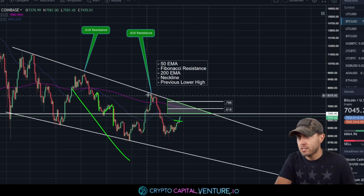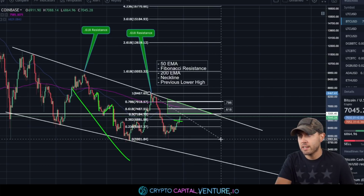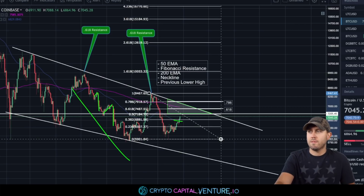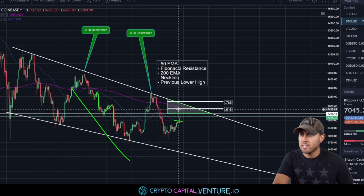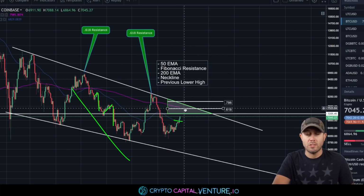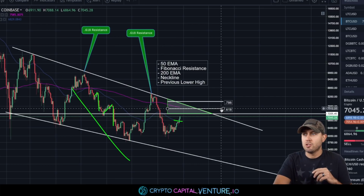So we can take the Fibonacci from this lower high to this low and get a gauge of where this channel is. You can see on the screen, I'll get rid of the Fibonacci, we have the 618 to the 786. Here is that 618 where we saw previous resistance on the last two lower highs. That's right around $7,500. So that is a huge area of resistance to look out for right now in terms of Bitcoin.